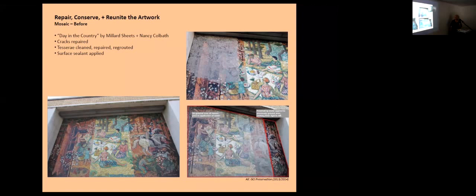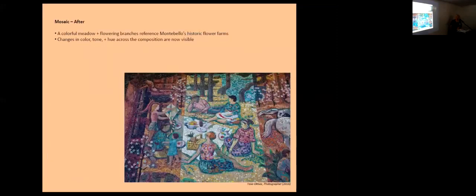So we basically cleaned it and then regrouted it and sealed it, and so now it's protected. It should last a long time, and it's in excellent condition. But here it is afterwards. So the colors are bright again, and it's in excellent condition.